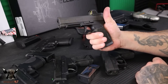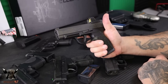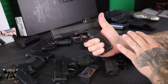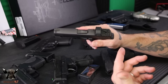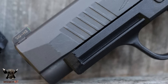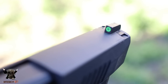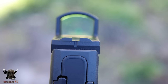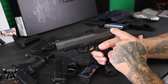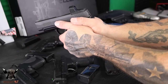The last one here, as far as the specs, and then we'll do our comparisons with each other, is the P365 XL. And this is one of the best balances of size, capacity, shootability. This gun's pretty incredible, man. Front and rear slide serrations, Romeo Zero optic right here. And you have the X-Ray sights, just like on the P365. And this one does co-witness with that front sight, but man, they did a pretty terrible job, I think, as far as the way it co-witnesses.